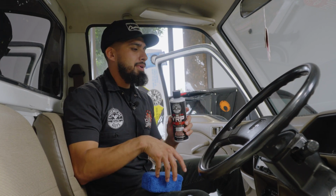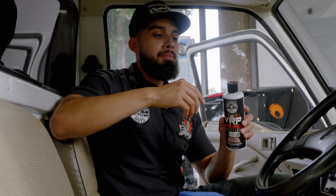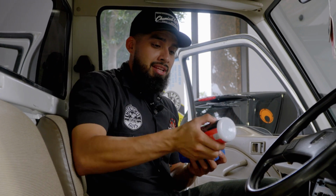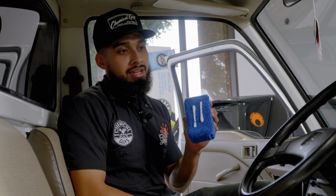Now VRP is a water-based dressing that's completely dry to the touch. You could also use this on the exterior, such as your vinyl, rubber, and plastic pieces to enhance shine and protection. The cool thing about this product is it's a water-based dressing, which means if you apply it on there, it's going to be completely dry to the touch. I'll put that off to the side. You guys can see I just put two lines.